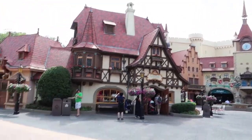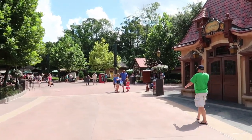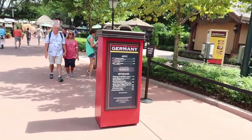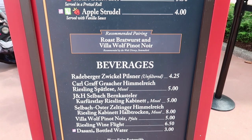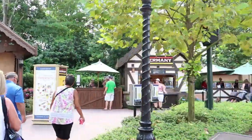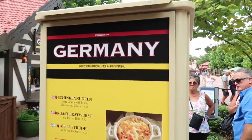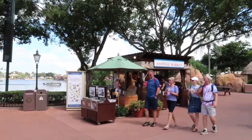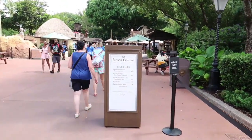Okay, guys, so we're here in Germany. We are headed over to the German food and wine booth. Okay, let's go over here and take a look at the menu. Now there is another booth called Brewer's Collection. Here's the menu for the Brewer's Collection.